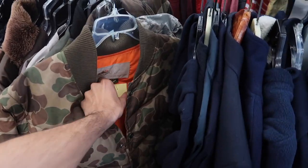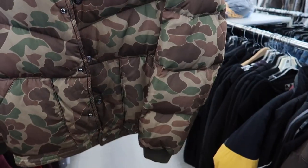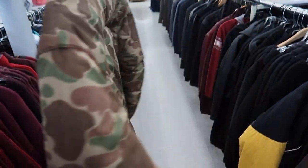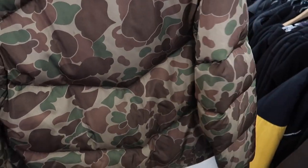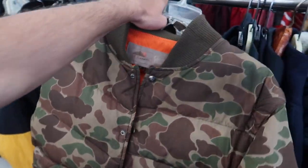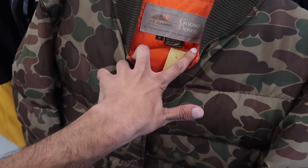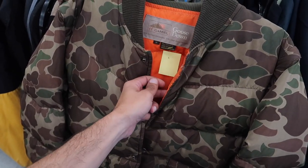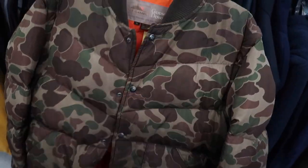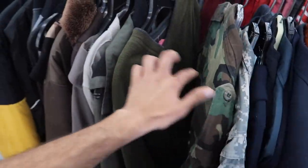So I just got to Oklahoma. Look at this goose down camo jacket, and it takes off and it could be a vest too, but it's $14. It's kind of expensive. Size medium. If it was like an XL, then I would. It's kind of sick though. Oh, it's Camel brand. Maybe I'll try it on, see how it fits. See what other camo jackets they got.